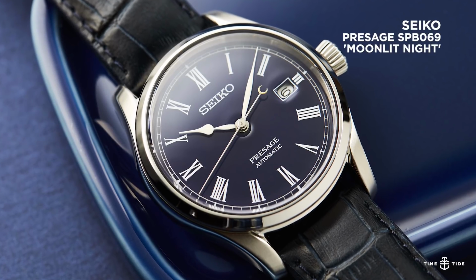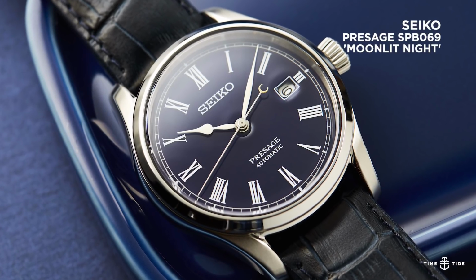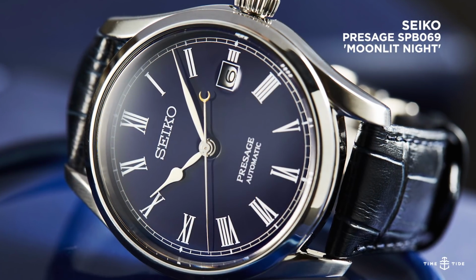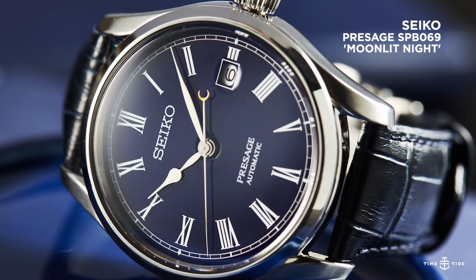So we've gone 10. Let's go back down to 1. Look, don't read too much into this, but my number 1 watch, which is not in numerical order, just on my list, happens to be the Seiko SPB 069, also known as the Moonlit. What a surprise! This was such a special thing.